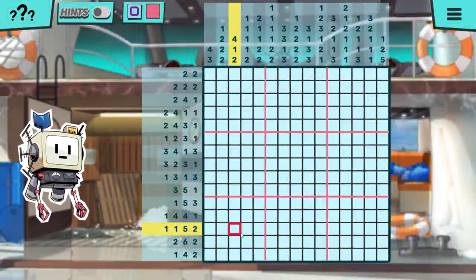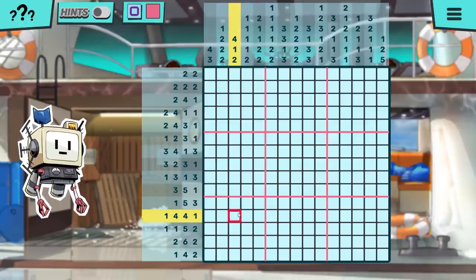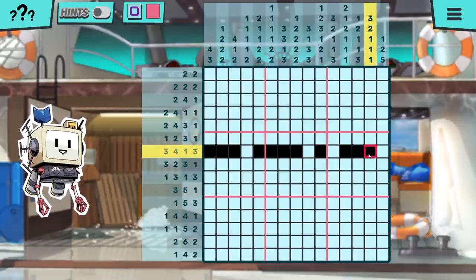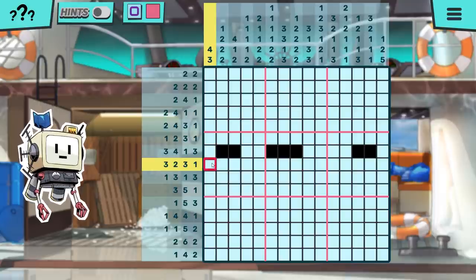Puzzle start. Look at this one. Oof, it's a doozy. 3x3? Okay. Ah, 1 point swing. Not terrible.